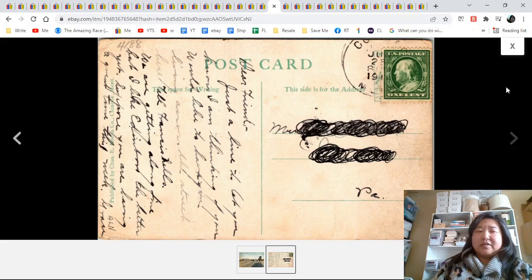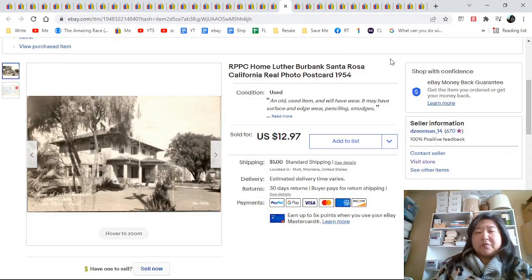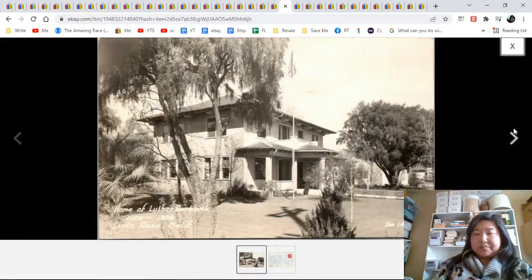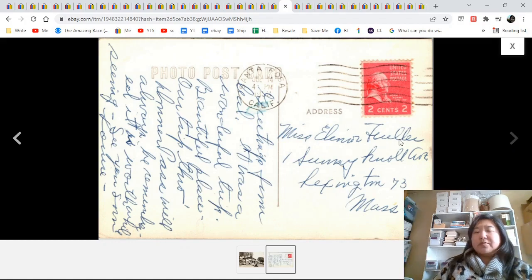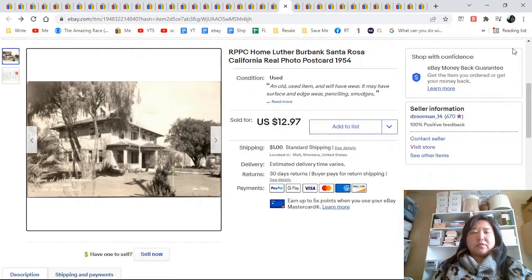Conrad is a town, and Chinook is where it was produced. Okay, that's what my issue was. Real photo postcard of the home of Luther Burbank in California. It doesn't really look like a huge house. Went to Miss Eleanor Fuller of Lexington, Mass. I got a lot of those. Somebody had some friends and relatives in Massachusetts.